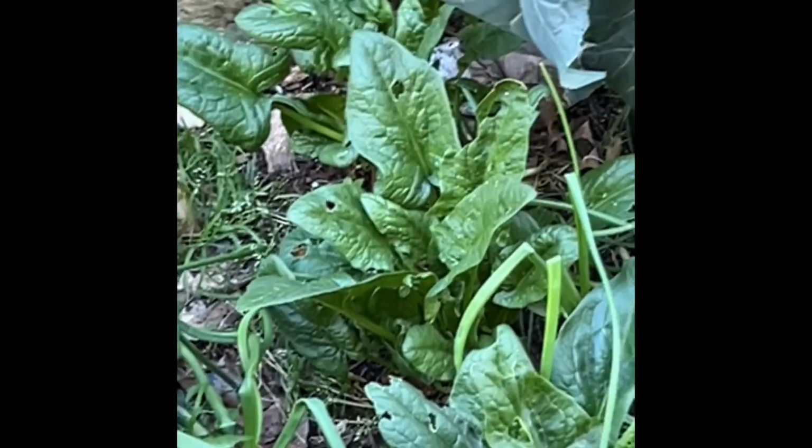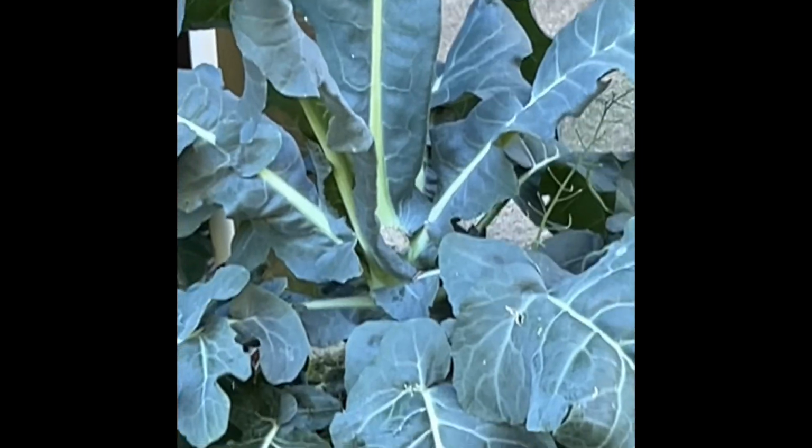And look, you see spinach. What's this again? Spinach. I've picked from it like 4 times. Let's zoom in on the spinach. See, these spinach leaves are so big. Look at that. I didn't buy no spinach. But you could eat those. Yeah, a lot of people say you can eat the leaf.